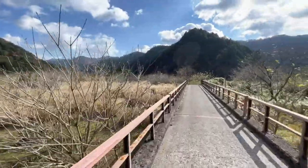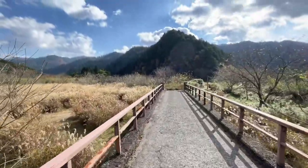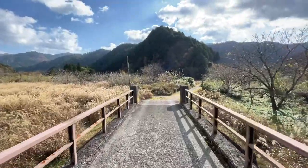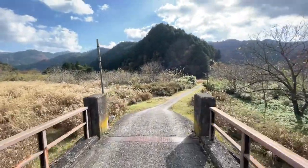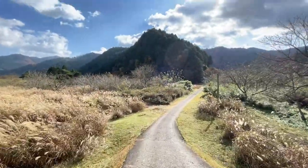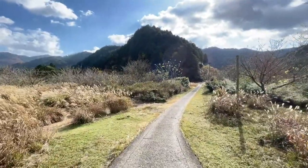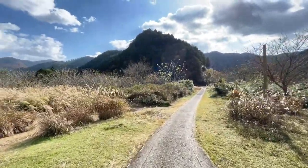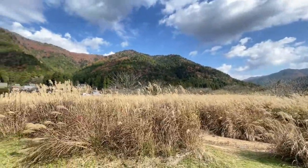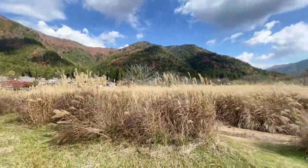All right. Oh, there's a path. Oh, cool. I wonder where this is going to take us. This is nice. All right, let's see where this goes. I have no idea where this goes. Hope the wind's not too strong. Oh, that's nice right there. That's a nice shot. The pampas grass.